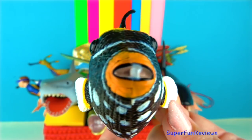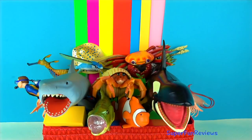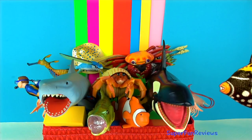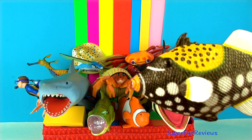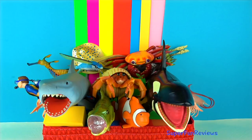I wonder why. Clown triggerfish are territorial. The males defend their territory, and once the females arrive, the males actively court them, and the females get to choose a male.